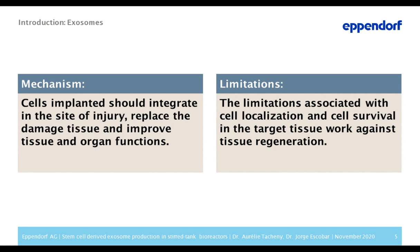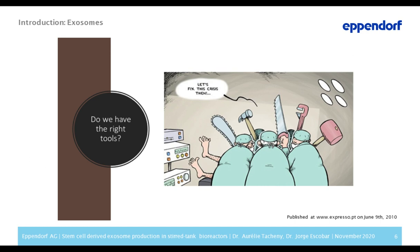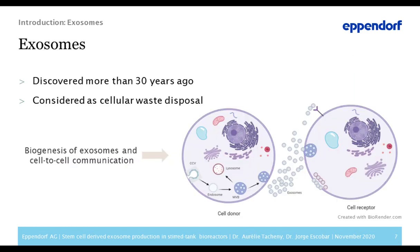In the early days, the mechanism of action of cell therapy claimed that implanted cells should integrate in the site of injury, replace the damaged tissue, and improve tissues and organs. However, limitations associated with cell localization and cell survival in the target tissue work against tissue regeneration. But the real question here is, do we have the right tools to address the cell therapy limitations? Let's go through that.